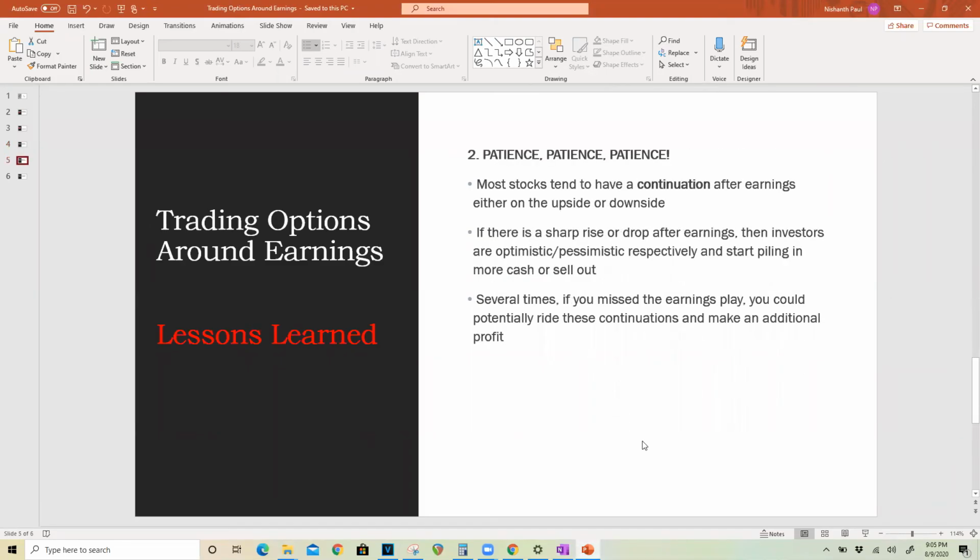The second lesson that I learned is to have patience. The reason you want patience, similar to choosing options that expire 2 to 3 weeks out, is that there's always a bit of a continuation after earnings, either on the upside or downside, okay?